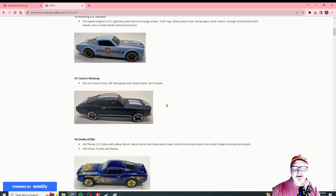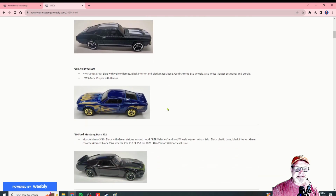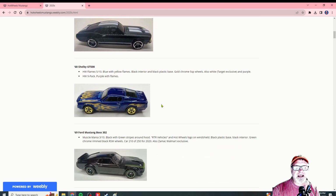67 Custom Mustang, of course, from the Fast and Furious series. This isn't a 5-pack only, and that Metal Flake dark green, of course, classic. 68 Shelby GT500, you could get it in the Hot Wheels Flames pack, also in the Hot Wheels 9-pack. Purple with flames. And so this is the Flames pack, which is beautiful blue with those gorgeous flames and gold wheels. You could get it in white at Target only, or purple.